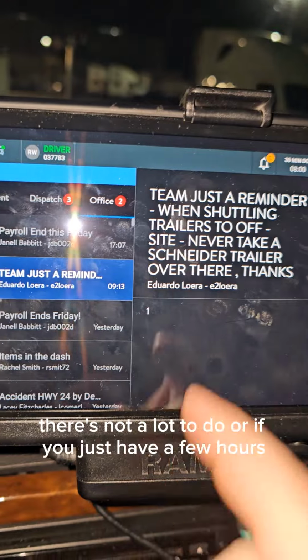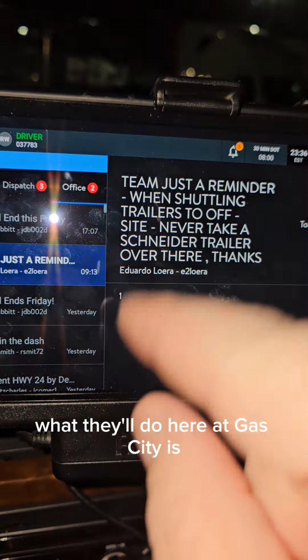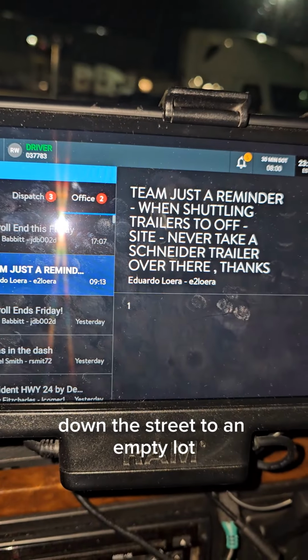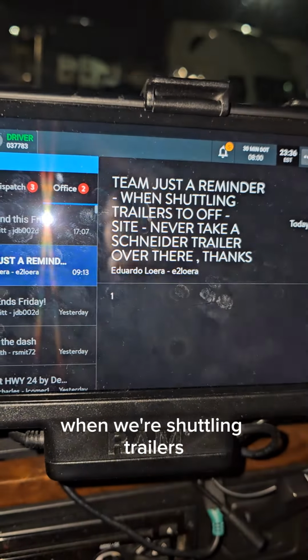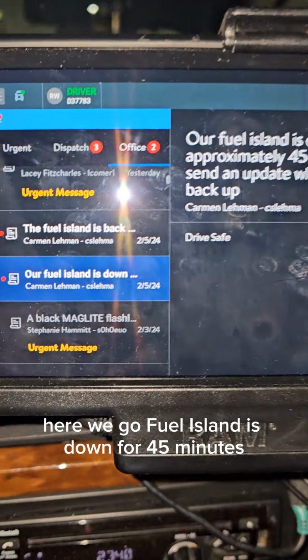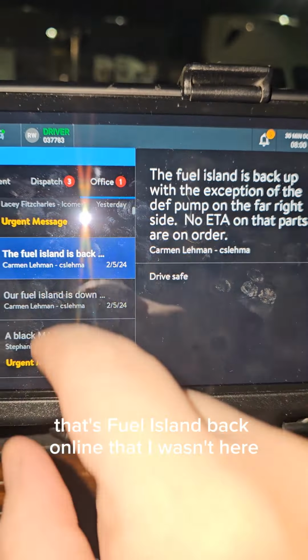Okay, and then sometimes if there's not a lot to do, or if you just have a few hours, what they'll do here at Gas City is we will shuttle trailers from our location down the street to an empty lot. And this is just telling us when we're shuttling trailers to never take a Schneider over there, which I didn't know, but good to know. All right, so I guess there's a few more. Okay, here we go. Fuel Island is down for 45 minutes. I wasn't here for that, so it doesn't matter. That's Fuel Island back online.